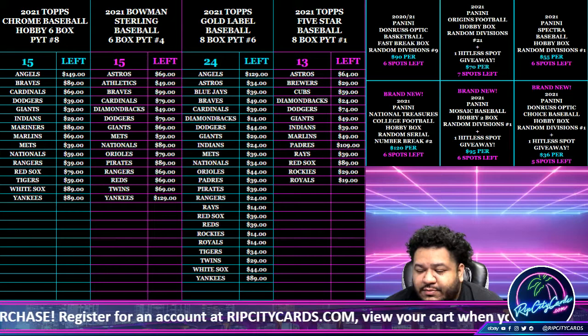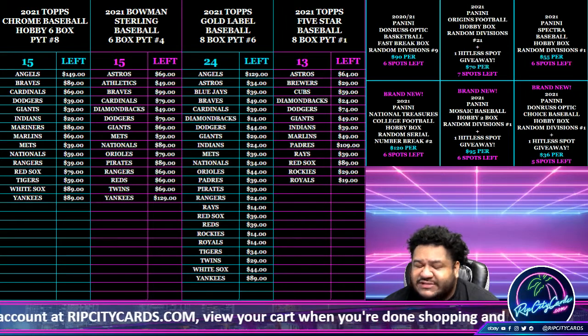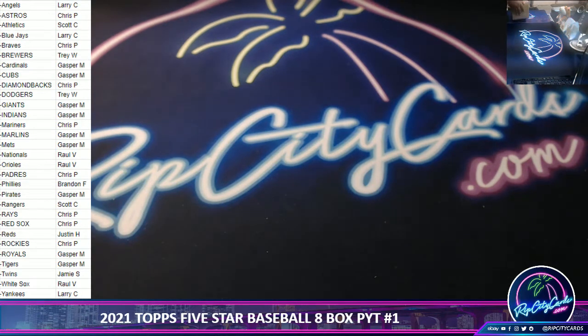Time for brand new hotness. Just came out today, 2021 Topps Five Star Baseball Full Case. Number one. All right, title on the screen. The teams are up as well. 30 teams, not missing nothing. All right. Yeah, there's what, two cards per box?